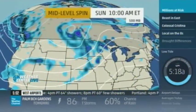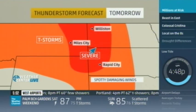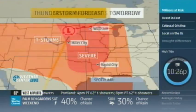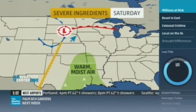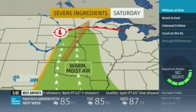That's cold air aloft. The lifting ahead of that will trigger some severe storms tomorrow up in the High Plains, Montana, the Dakotas, Wyoming. But it's really as we head into Saturday that I think the big severe event is going to take place. That upper disturbance gets farther east. The warm, moist air gets all the way up into the northern Plains.